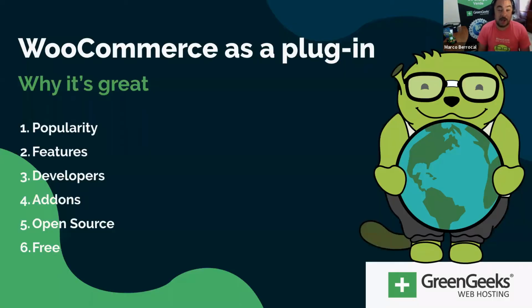So WooCommerce as a plugin, why it's great. First of all, what is WooCommerce? Well, WooCommerce is a plugin that basically turns your WordPress installation into a store. It allows you to sell pretty much anything you can think of, from physical products to downloadable products to virtual products, services, membership fees, anything you can think of that involves selling stuff online. WooCommerce can do that out of the box. Well, mostly out of the box.